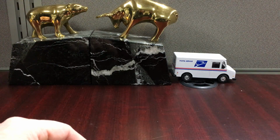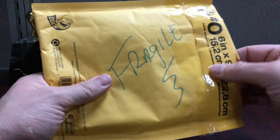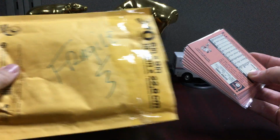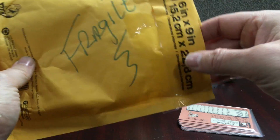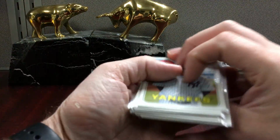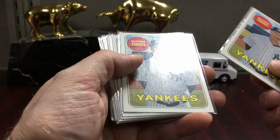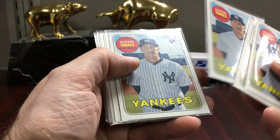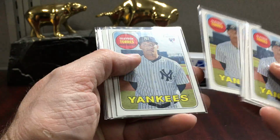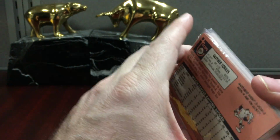I have a big package from Probstein here at the end. This is just a lot. Glivers. So this is the Topps Heritage High Number. Cool little set they did. I think there's 10 of them. So 10 of these Glivers.